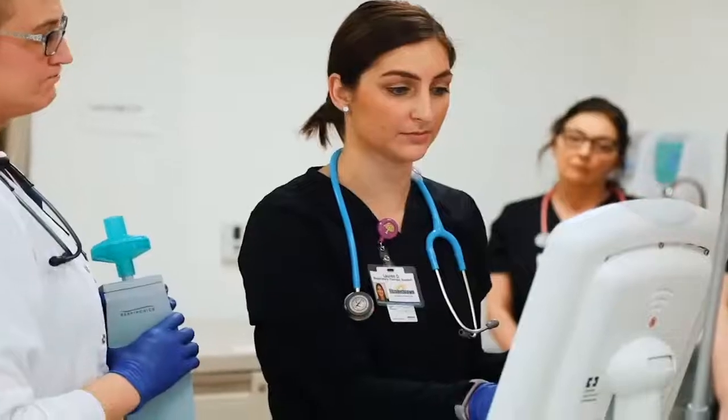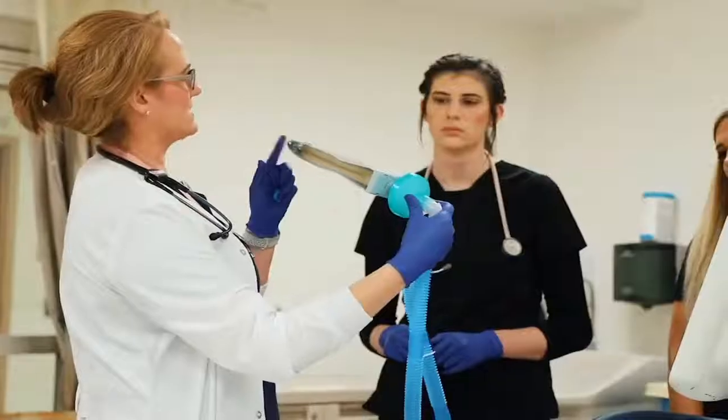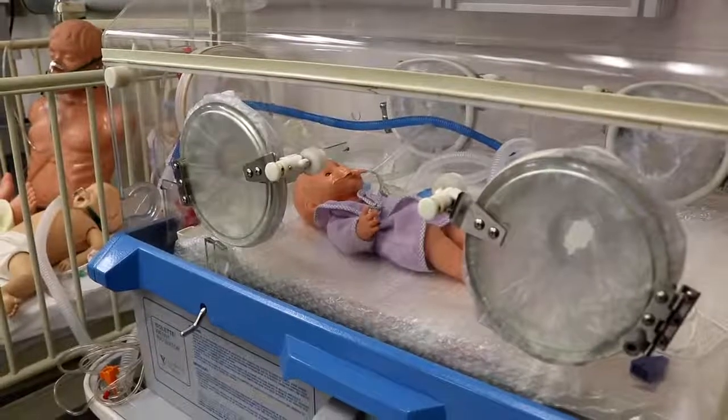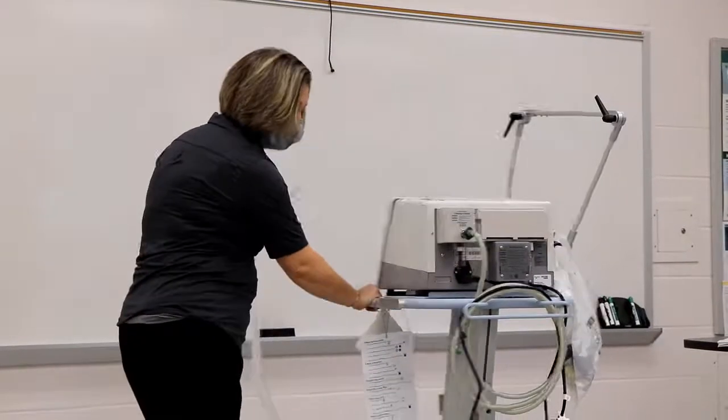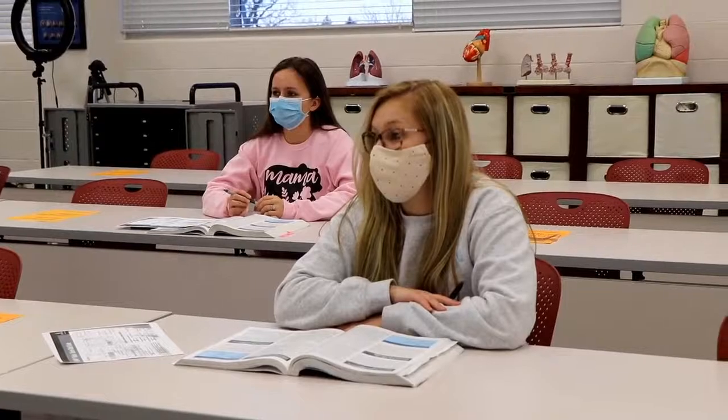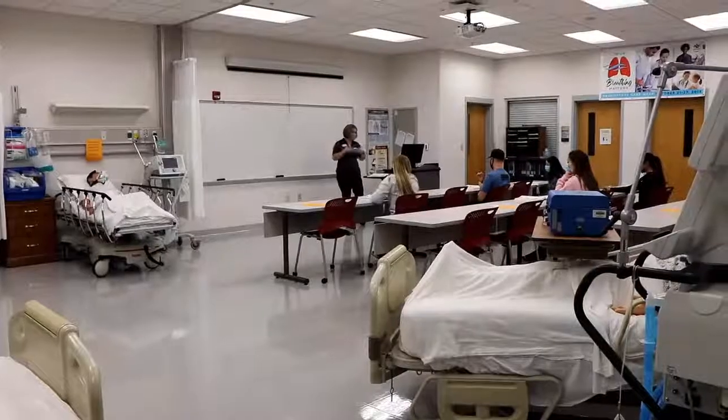Our equipment in the lab, we're very proud that we have the ventilators that are actually being used in the local facilities. There are lots of ventilators out there in the market, and some of them are not used here locally, but we have the ones that Hardin Memorial uses, that Taylor Regional uses, that Norton Children's uses. We get the same ones that you would go to when you're doing clinicals.